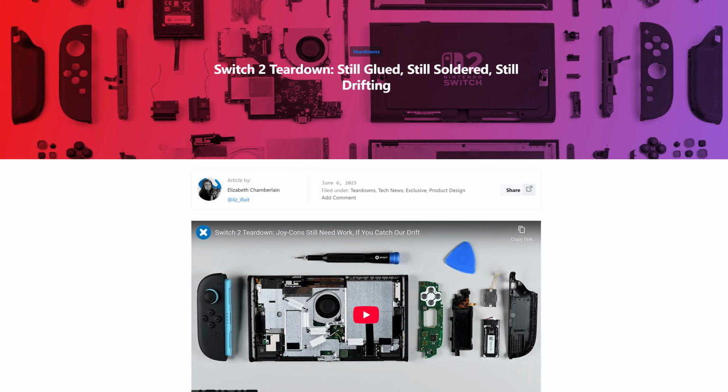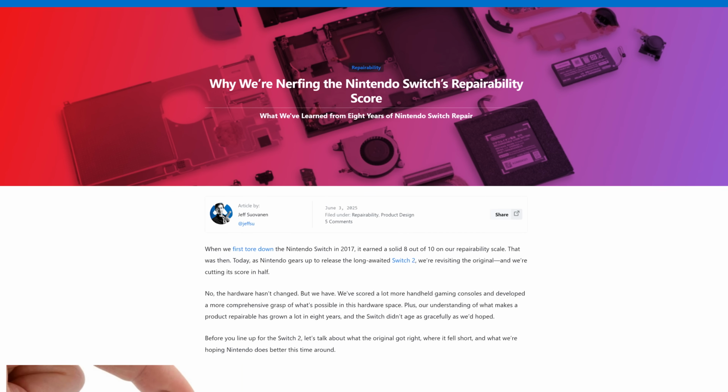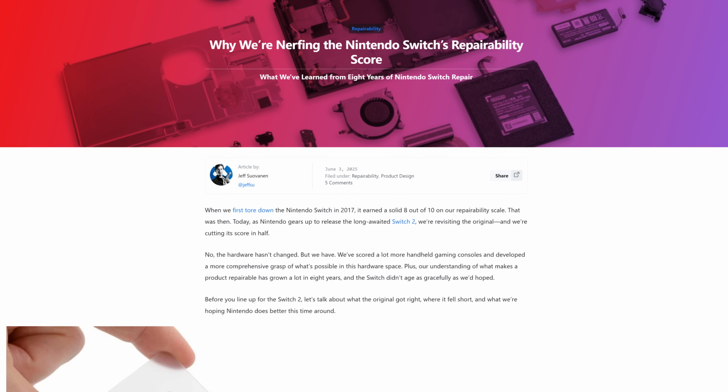Why didn't they use Hall effect sensors? I don't know. They also found the new Switch harder to repair than the original, giving it a repairability score of 3 out of 10. They were so mad about it, iFixit went back and downgraded their score of the original Switch from an 8 out of 10 to a 4. Yeah, that'll piss Nintendo off, which again is the goal.